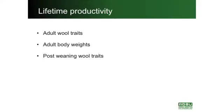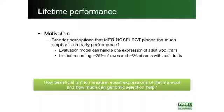The other thing that we've spent a lot of time on, as I mentioned, is lifetime productivity. We've looked at the data in the database for fleece weight, body weights and fibre diameter. And we're also looking at including younger age measurements from post-weaning age. I just want to quickly summarise some work we did in the Merino Select database, looking at the fleece weight and fibre diameter records.